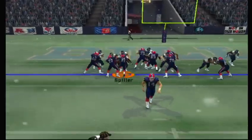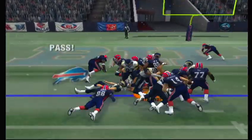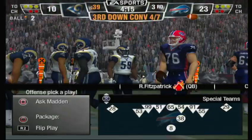Loose ball. And the offense gets the recovery. Every once in a while, you just have to have a little luck, and they're lucky to get that one back.